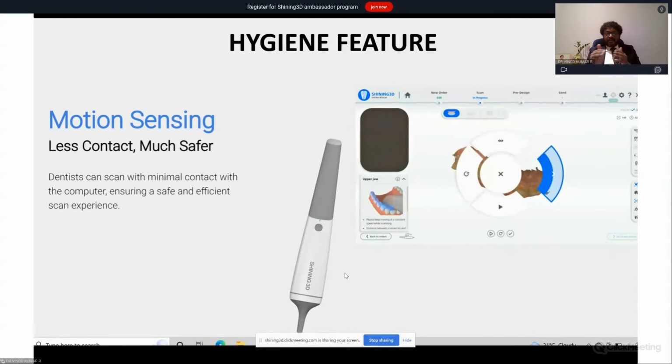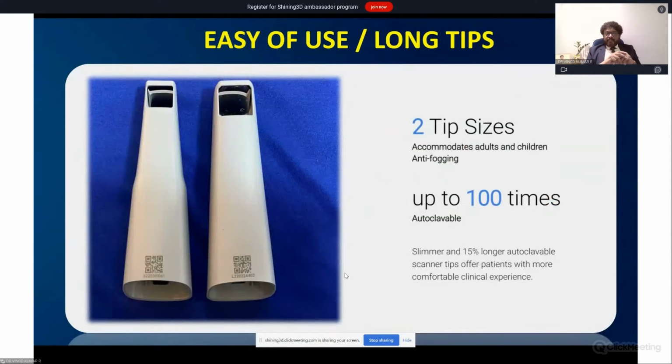And when you're doing a scan, if your assistant or anybody is not around, you can still do the scan without any assistance. The other important factor I would like to stress is the size of the scanning tip head. There are two tip sizes available. The smaller tip size helps us scan the distalmost area. It is 15% longer than any other scanner I've evaluated. The tips are long enough for me to capture the distalmost area.